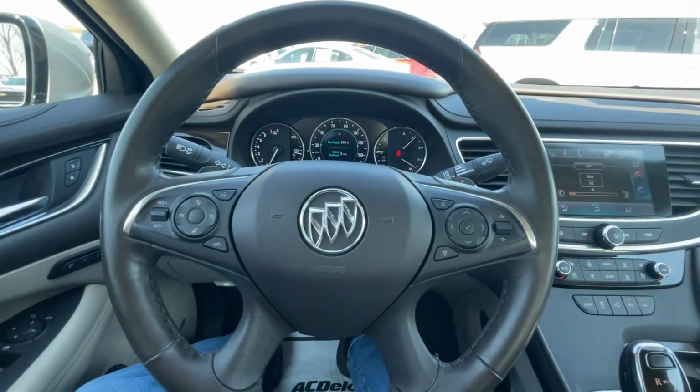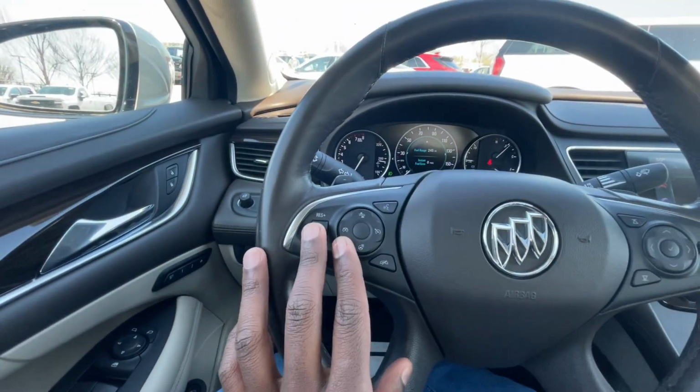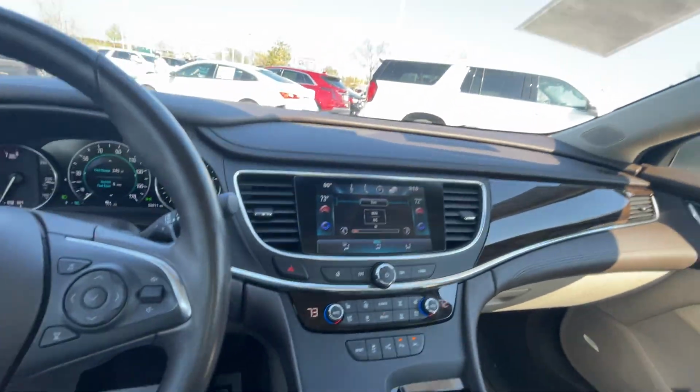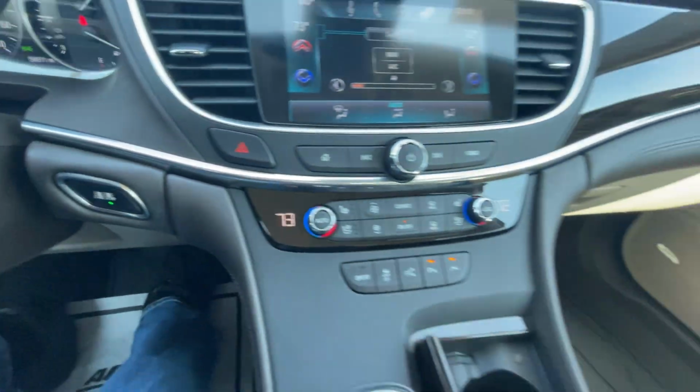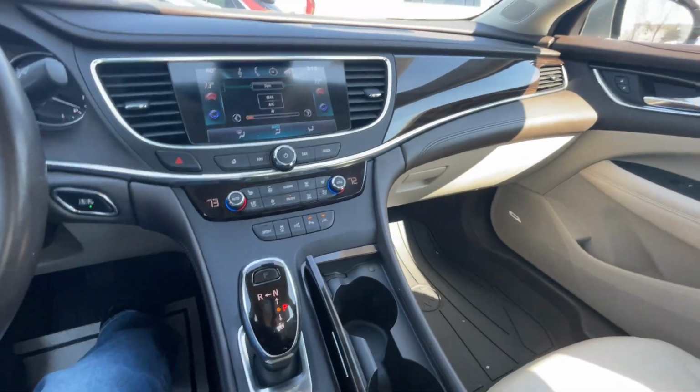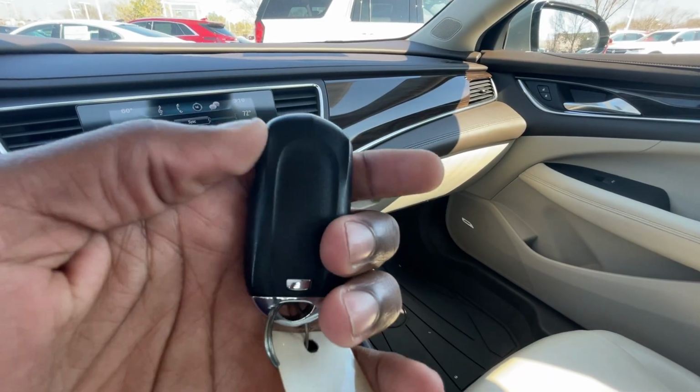So, I mean, a pretty neat system overall, just in terms of the technology you get on this LaCrosse. Push button starts there, hazards are here, and then finally, here's the key fob with remote start.